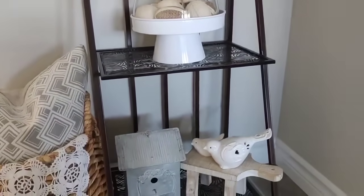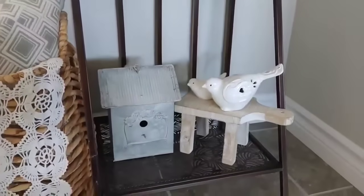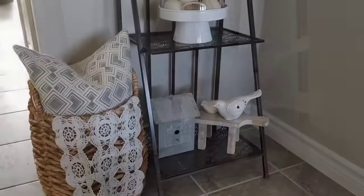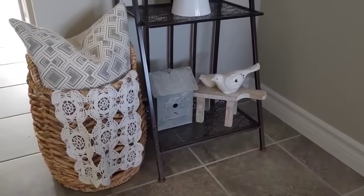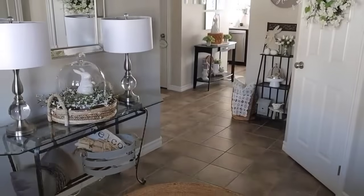And then for my last shelf, I just have this cute little birdhouse. I love the gray color, and I think it's just so sweet. And then I added this little wooden piece with these cute little birds. To me, it just looks like the birds are outside their little bird cage. And then I have this basket, and to that, I added a doily.